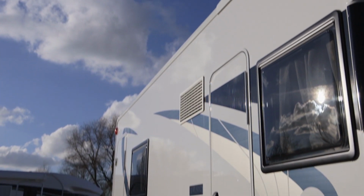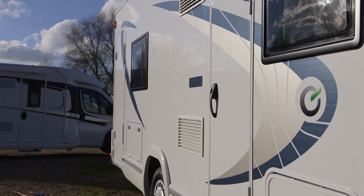Now, Chausson knows a thing or two about making motorhomes. Not for nothing are they the number 1 imported brand into the UK. And just to stretch that parallel with Boeing a little bit further, who needs one of their 737s when you can have plenty of blue sky adventures with one of these?